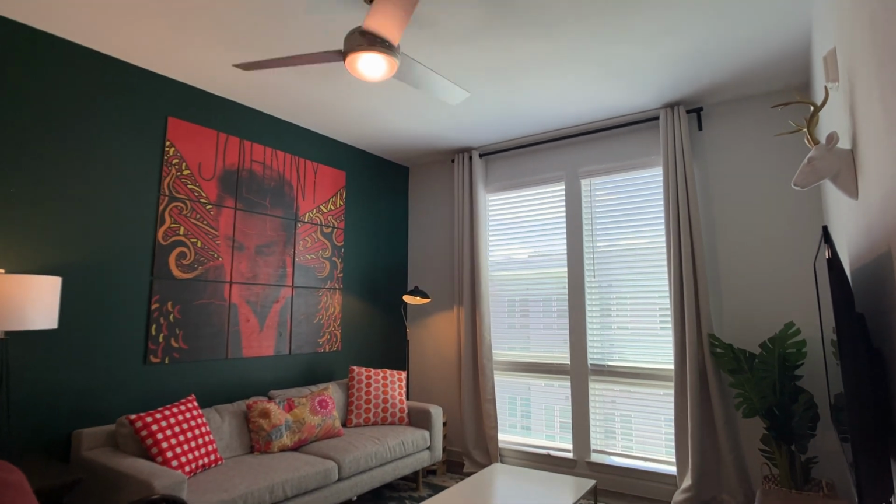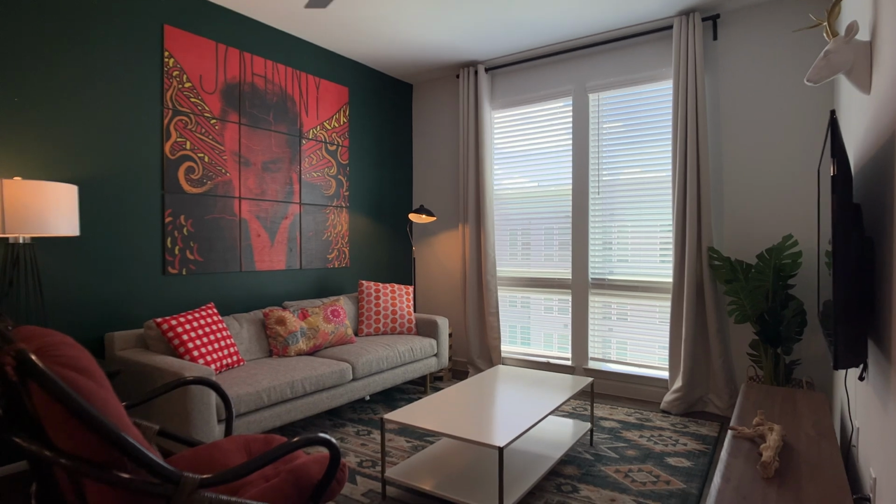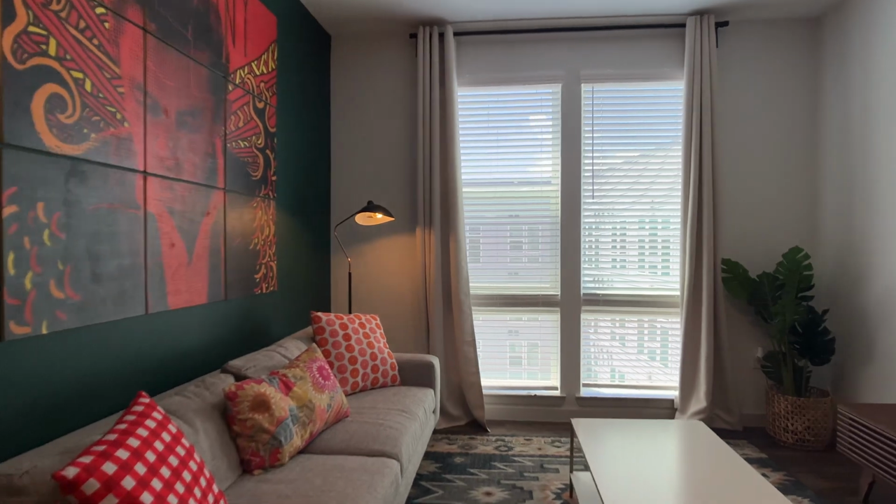And as you can see how this area is laid out, you definitely have enough space for a nice couch, a sectional, a little coffee table, and a spot for your TV. This is the reason why I like touring furnished units.